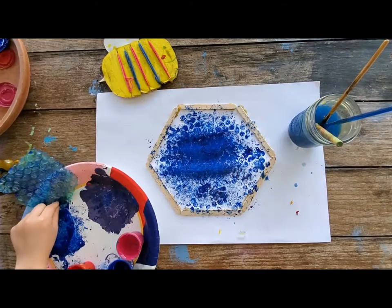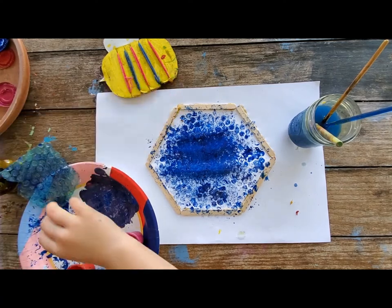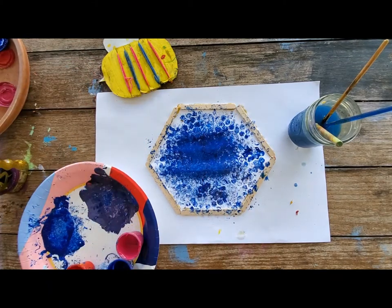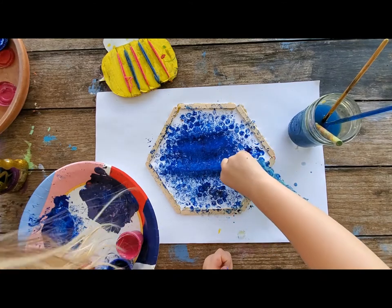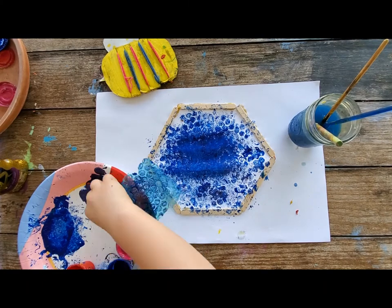Nice. Okay, now Danny's taking her bubble wrap, and she's gonna do one, she says. Ooh, it's windy out here, so she's getting one little bubble. Pressing it hard as I can. There you go. I think that looks great. Another one. Do you want any purple? Sure. Okay, go ahead.